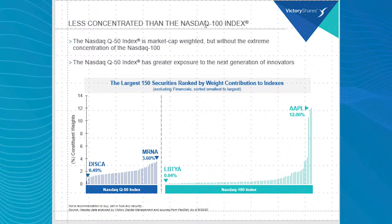But one of the things I really love about this chart is that it reinforces the concept of the Nasdaq 100's focus on today's leaders, the Apples, the Microsofts, versus the Q50 and its exposure to those next generation innovators. Sticking with that Moderna example, when it was exiting on June 30th, in the Q50 index at 3.6%, it was still a meaningful exposure. As it graduated in July into the Nasdaq 100, its position size declined to just 20 basis points.